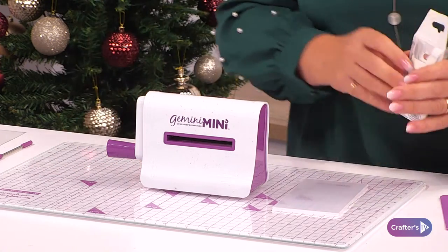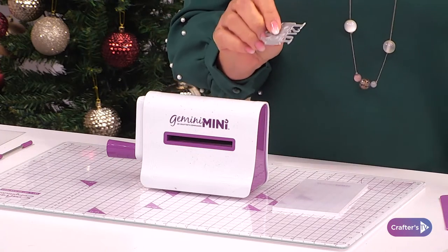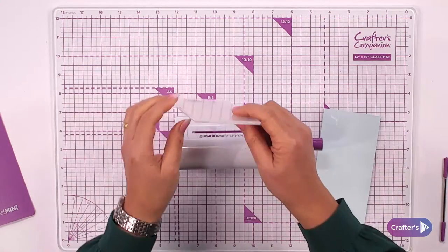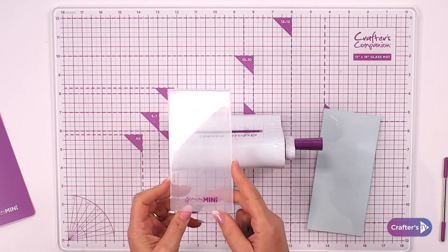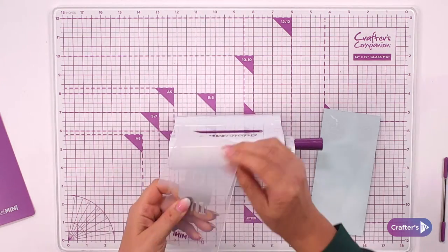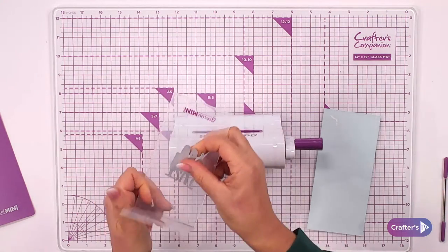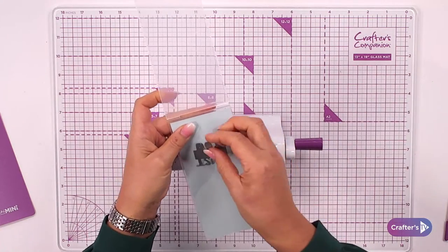Now let's start with a nice, simple show. So I've got one of our Mini sentiments. Now you have a 3-inch folder with your Gemini machine. This means you've got 4 cutting plates on here, because I can cut onto there, fold it down, turn it over, and cut onto there. I can then turn it round, and I've now got 2 new sides to cut onto. So these folders will last so, so long.